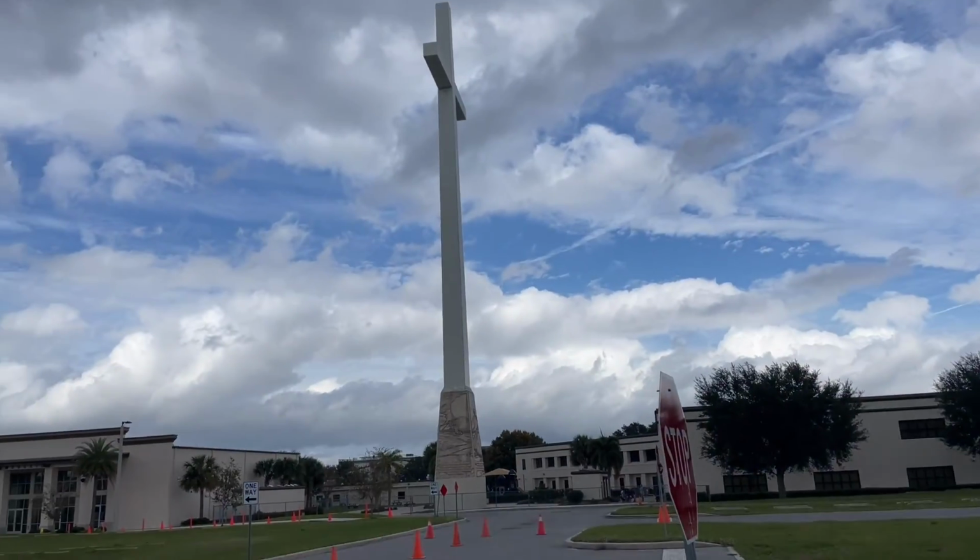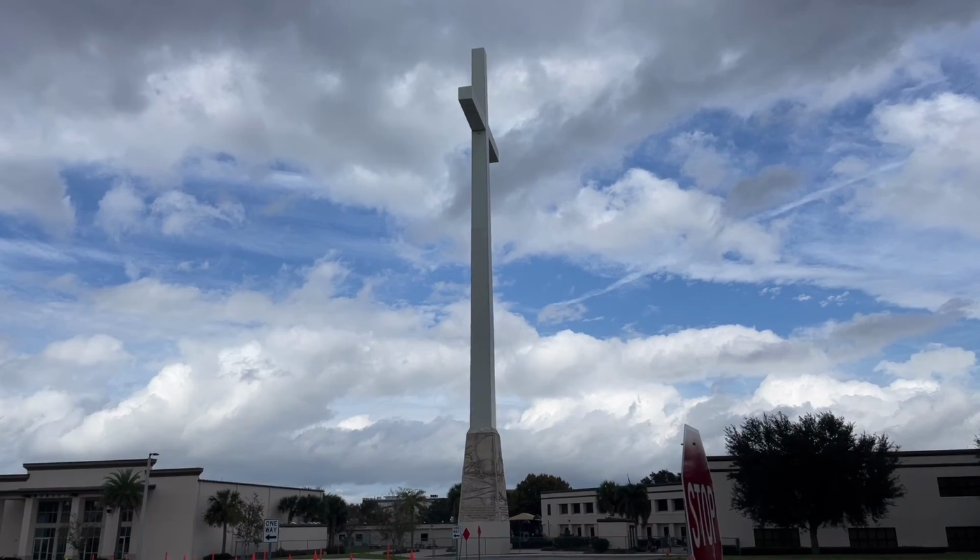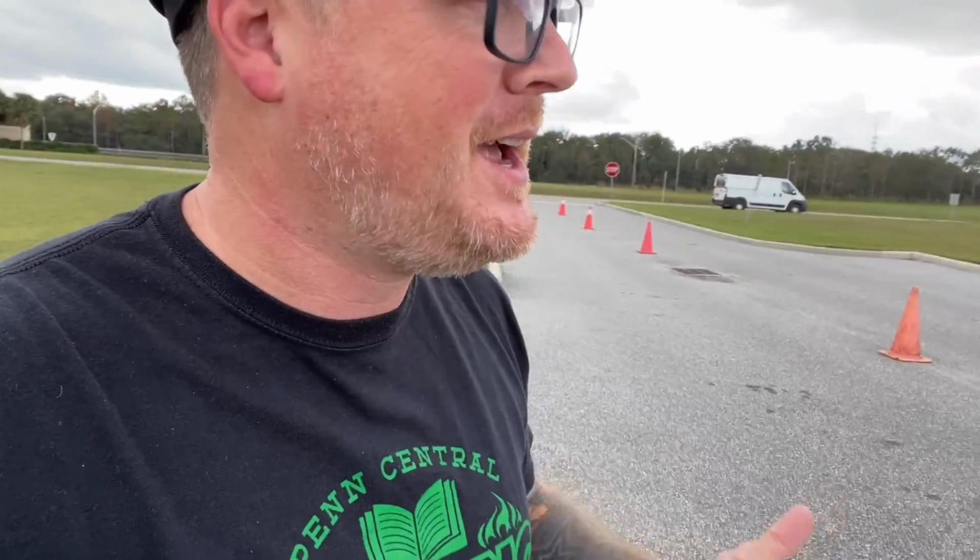Again, driving down Colonial Drive, you absolutely see this just poking up over everything. This towers over every other building in the area. So I'm going to call this a roadside attraction, a roadside oddity, a roadside bit of epicness, if you will. Giant cross here at the Central Florida Christian Academy. And today, again, we're going to take a look at this. I wanted to pull over. I wanted to see this. I knew today I was coming out here to finally check out the giant cross.